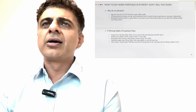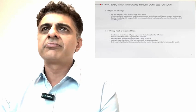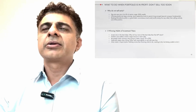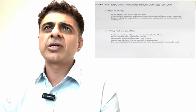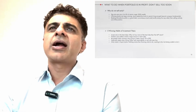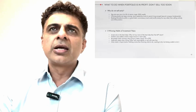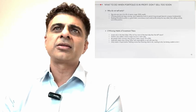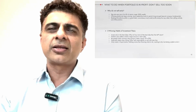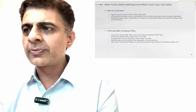And in the end, the author talks about five winning habits that one should follow in their investment journey. The first being that rather than investing in the 50th or the 60th stock, it's better to invest in the most convincing stocks, which means that at any point in time, rather than running a 50 stock portfolio, you can run a 20 to 25 stock portfolio.